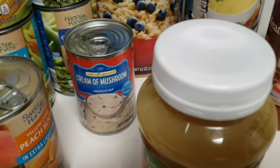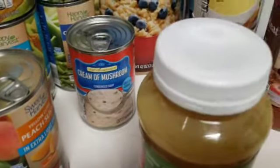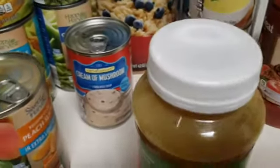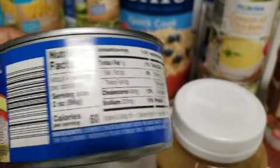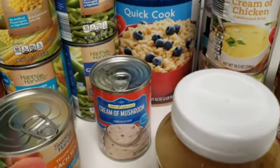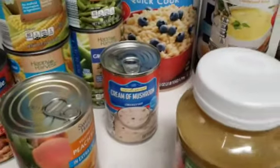So the 2 cans of tuna were $0.77 each. So that's $1.54 for 2. And the chicken breast, 1 can of chicken breast. This is 4 servings, good size. That was $3.19.